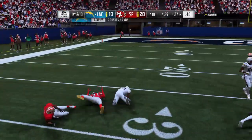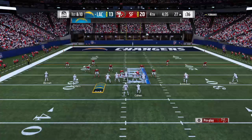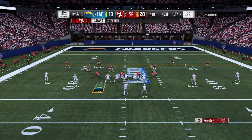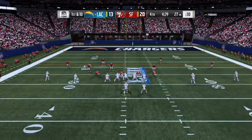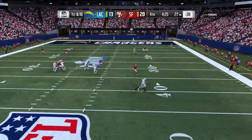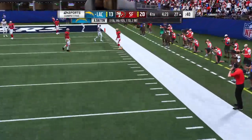And he works it past the 30, almost to the 25. 10 more there and another 1st down. We'll definitely see some open running lanes, and he's taking advantage of it right now, but that shouldn't be a surprise. Defense has the lead. They're playing for the pass first. And that'll be incomplete.